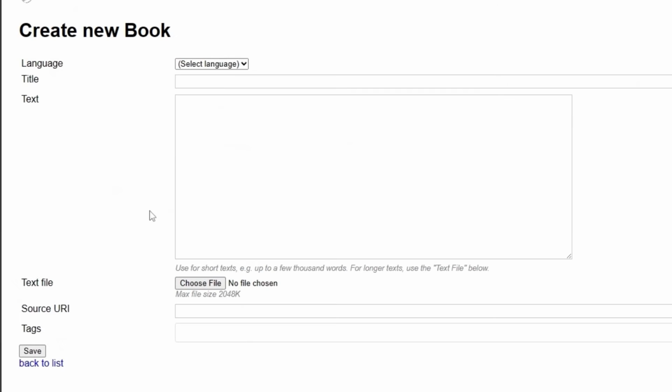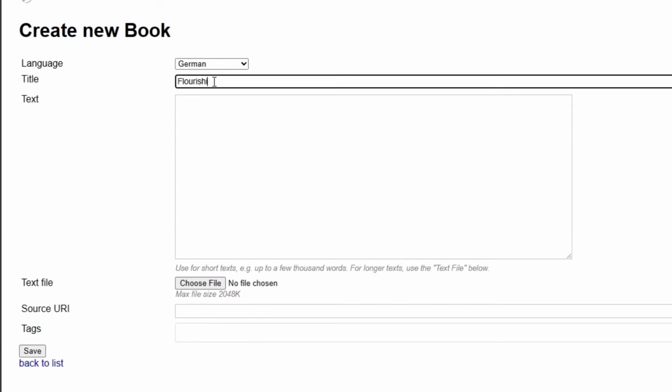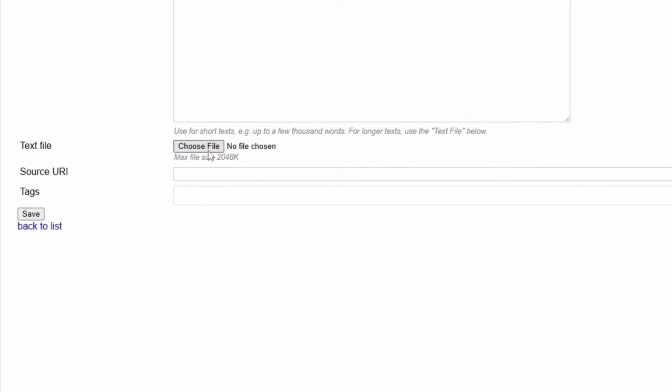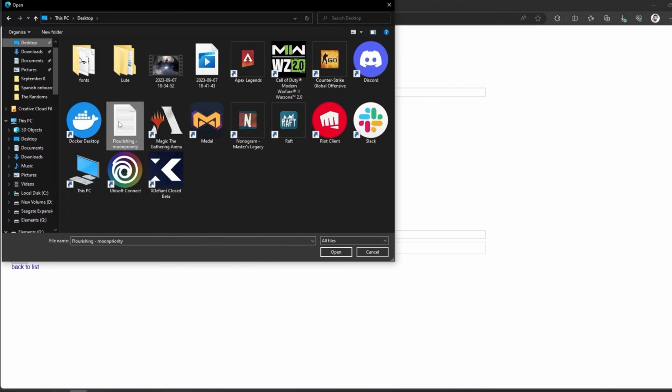Now, it's time to import our first book. Save any changes, go back home, click on Create New Text, select the language at the top, add a title for your reference and then click Choose File. Now we'll need that file from earlier. I put it on the desktop, so double click and done. If you have an issue, it's either not a text file or you need to set which language it is. I forgot to do that many times. And now we can start reading.